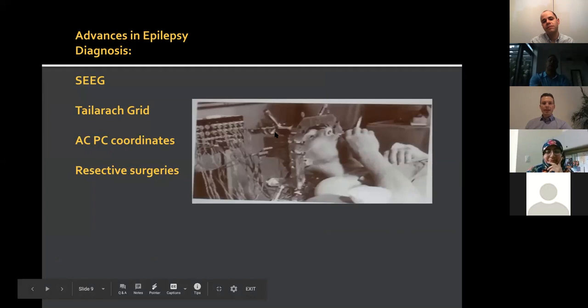So the basis of the Talairach grid, which you see right over here, really locked them into creating all of these implants in a similar fashion. They all had to be orthogonal. Each one of the electrodes had to fit through one of these holes.